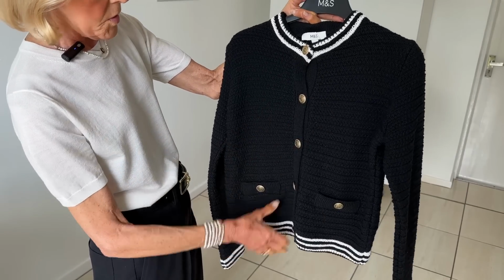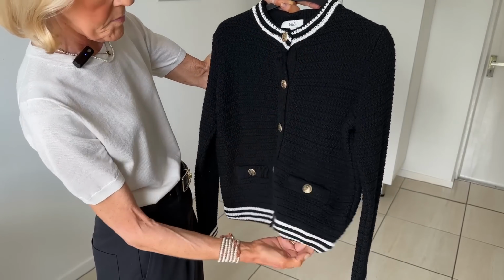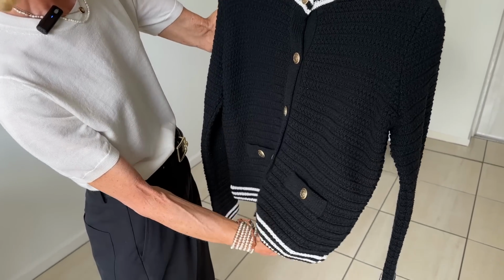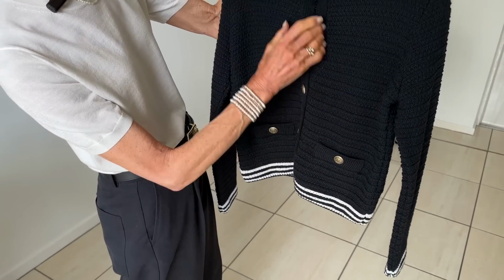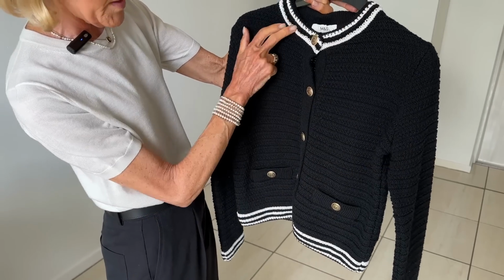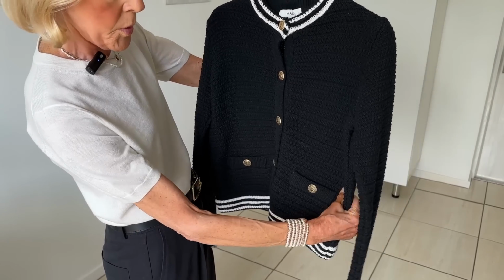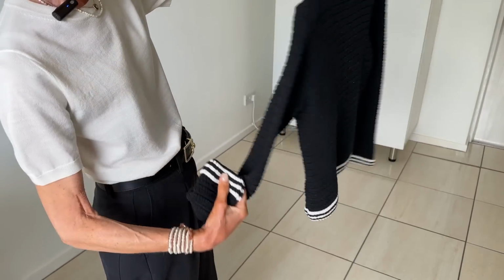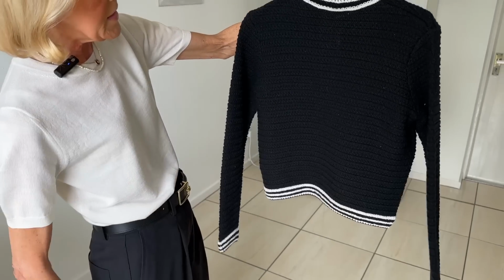So button down, but look at the stitching detail here that makes something plain into that little bit extraordinary. You've got the detailing here around the neck, which is then mirrored at the bottom of the jacket and also the bottom of the sleeve. It's exceptionally plain down the back.